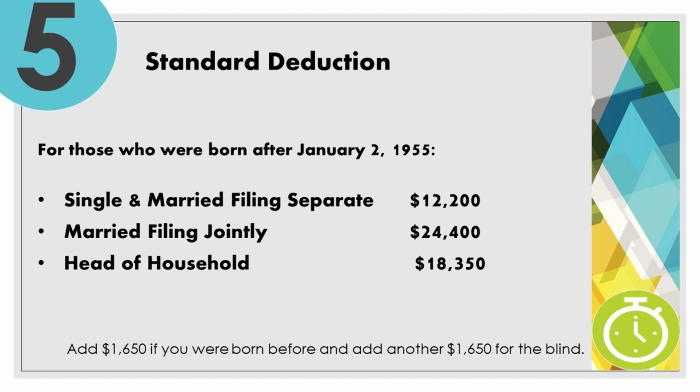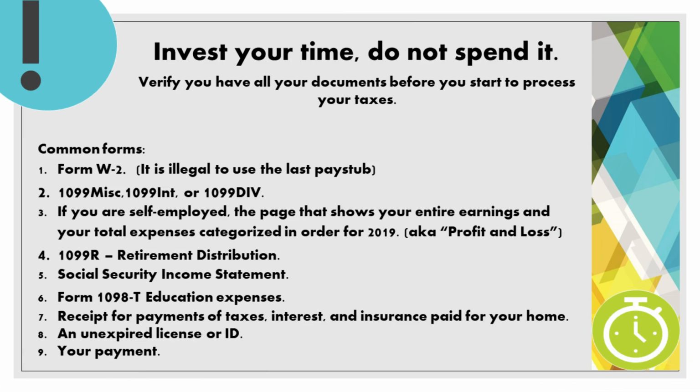But if you had it through Obamacare or the marketplace, you still want to have that form. All right, so as a reminder, so that you invest your time and your time is not wasted, you want to make sure to verify all your documents before you start the process of your taxes.